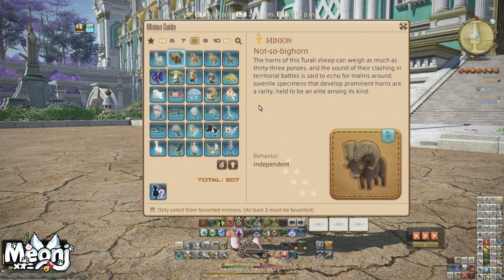Now, last time we looked at the Wind Up Mamuljar, which is also from a retainer venture, specifically from Highland Exploration 31. This one is the Not-So-Bighorn, which is actually a reward from Woodland Exploration 31. Again, I've not leveled my retainers. I went and waited for this to become cheaper on the market board, but essentially that's where you get it from, Woodland Exploration 31. And at the moment, there's not that many people who have got this. I don't think many people have leveled up the retainers yet, myself included. Let's learn this then, read its text, and then summon it, have a look at it. I'm excited. So, summon your Not-So-Bighorn minion.